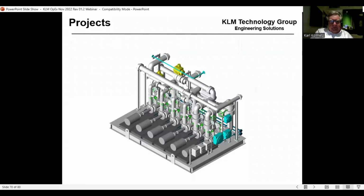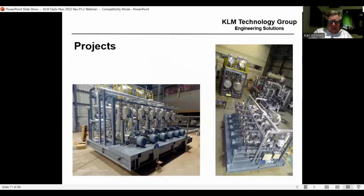So here's a project that we put together on pumps. This is a 3D model, and here's the actual pump skid that we built. So there's pumps and there's motors, and here's some heat exchangers that we built. And so this is some of the actual projects that we've done.